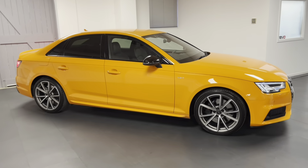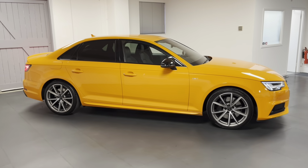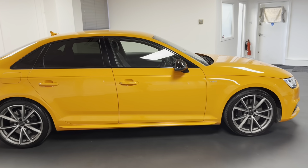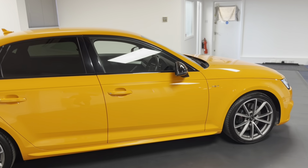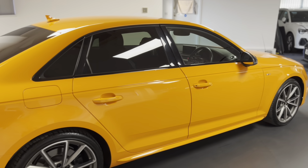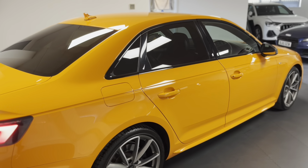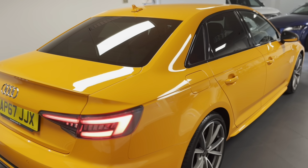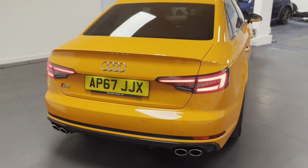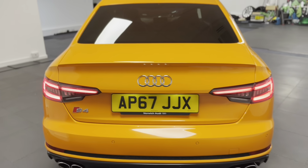Today we have this extremely special Audi S4 saloon. It's on a 67 reg, it's done just over 22,000 miles, and I'm sure you can understand just why it's so special. It's in Audi Exclusive Solar Orange, so try and find another one of these cars. It's got the black style pack. Yes, it is extremely bright, but actually it's a very cool car indeed.